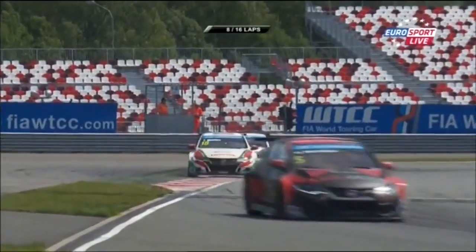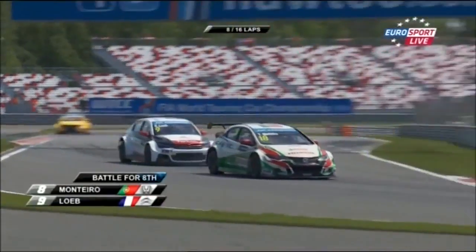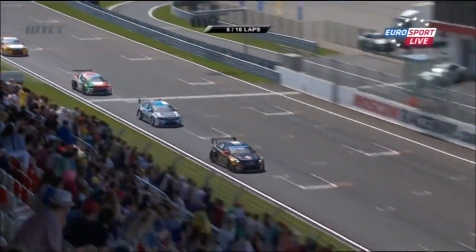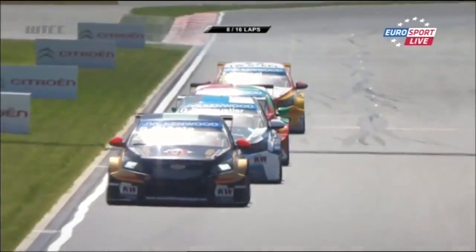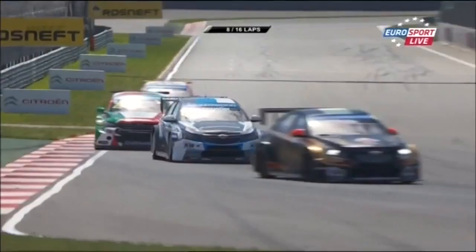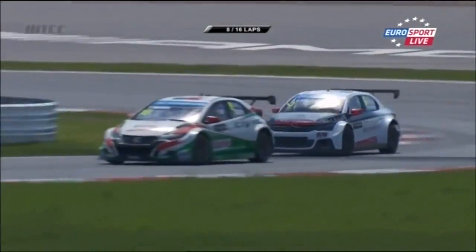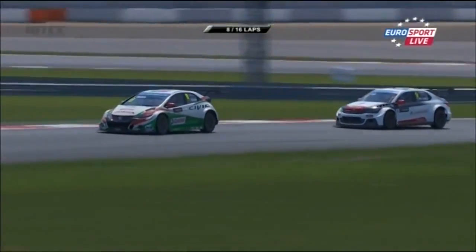By Sebastian Loeb, and Loeb making no impression on the Honda. This track really works for the Honda. It's a shorter chassis, it's nimble, it turns really well, and there are lots of turns here and very few straight bits, and that's why the Honda seems suddenly to have found performance. They haven't found it, it's just now on a track that really works well for it.